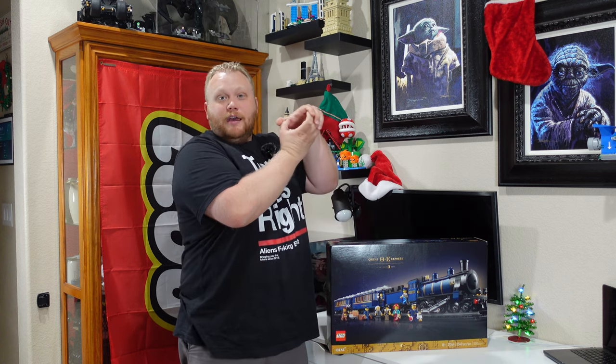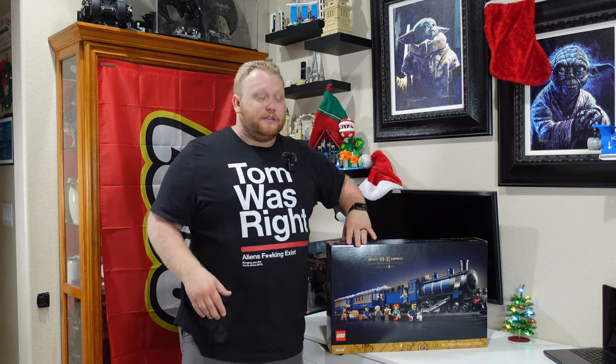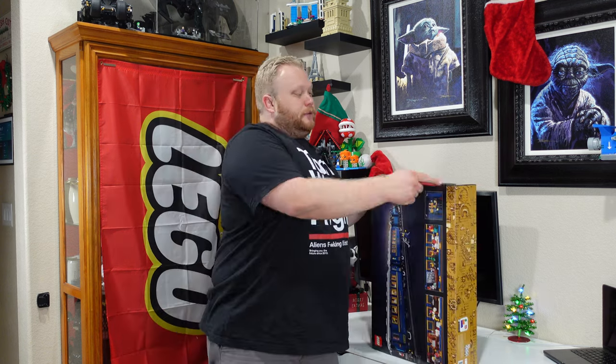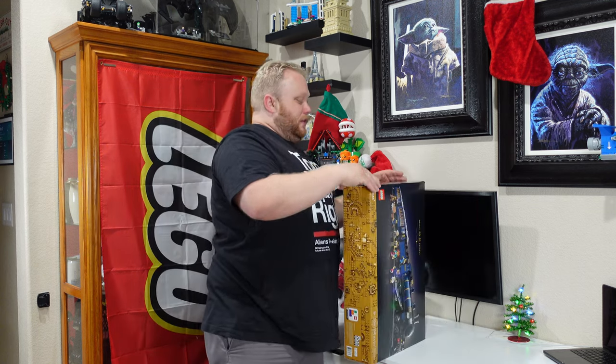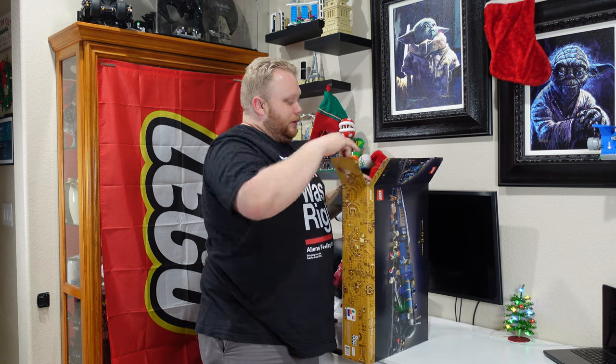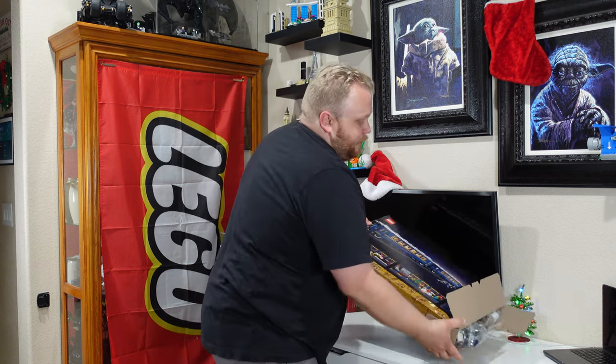In comparison, I do believe it is a lot smaller. It may be up there with length, but the overall size and width of the cars and the engine are a lot smaller. So let's go ahead and unbox this set and see what this 2,500 piece train set looks like. Two pieces of tape gets the job done. And I do believe that this is all going to spill out onto the counter nice and purdy with no extra boxes and packaging.